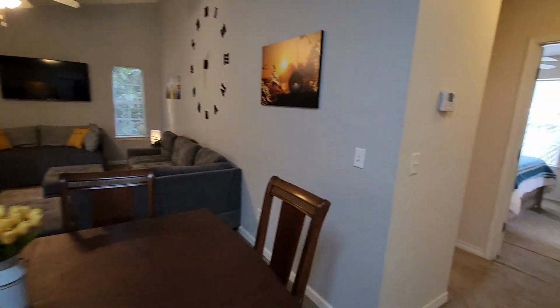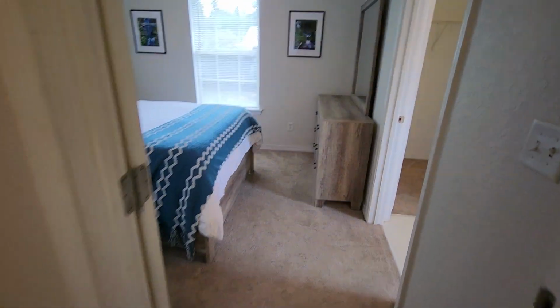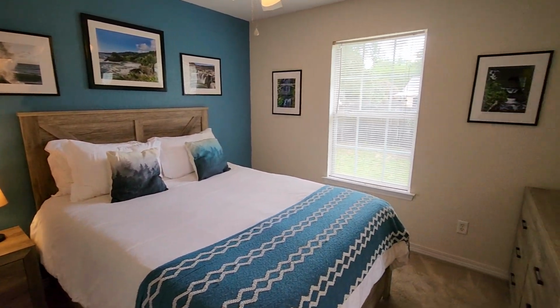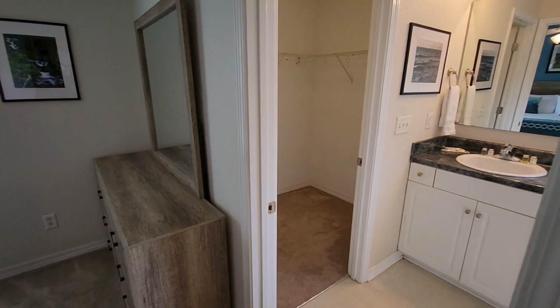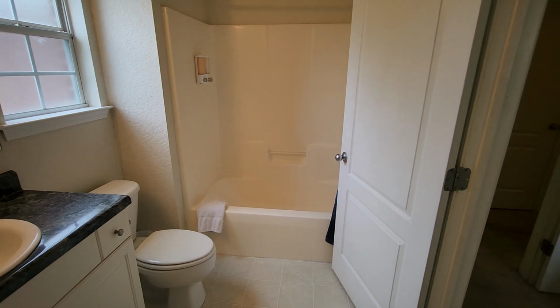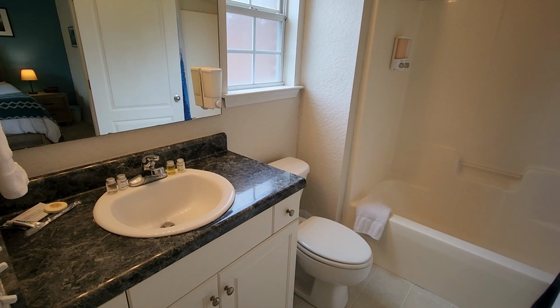Vaulted ceiling, etc. Bedroom number 1. Nicely appointed. We've got a walk-in closet and the bathroom here. Full bathroom with shower tub combo and single vanity.